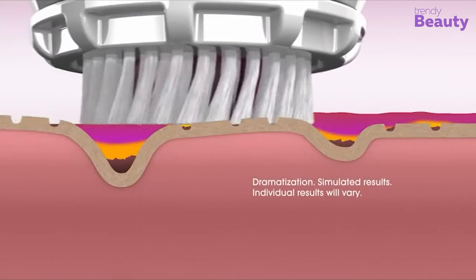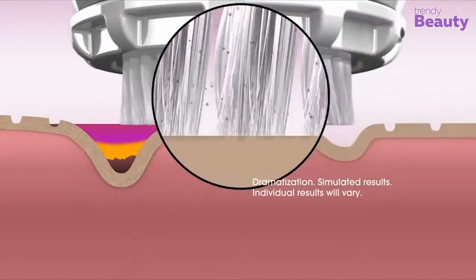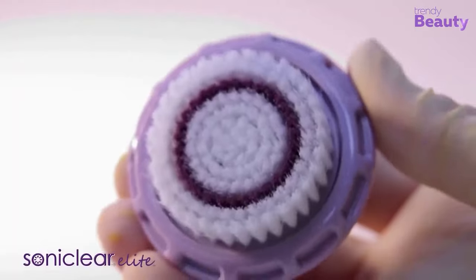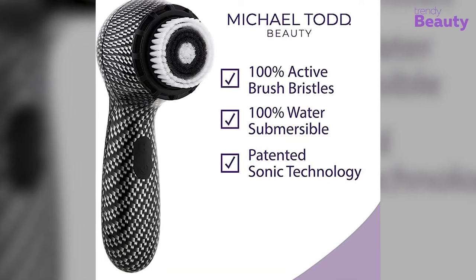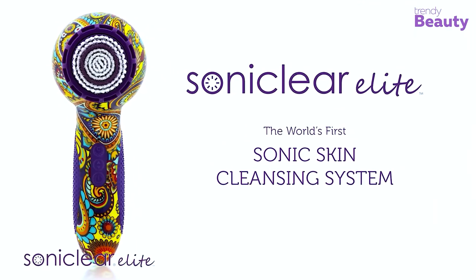With 6 adjustable speeds, Soniclear can be customized to your skin's needs and preferences, making it suitable for all skin types. Its ergonomic design, waterproof technology, and long battery life make it easy to use, convenient, and perfect for travel.